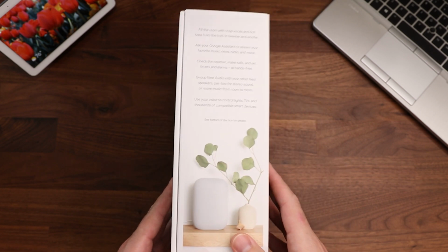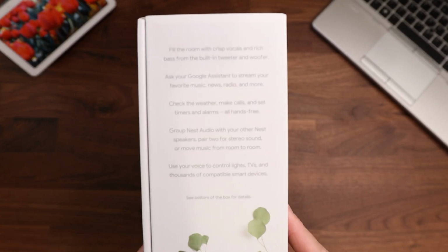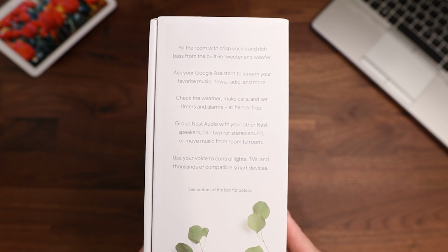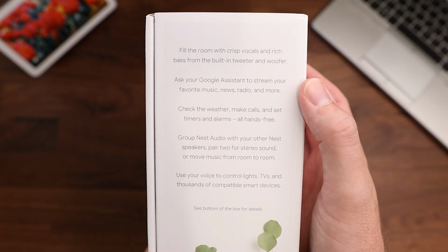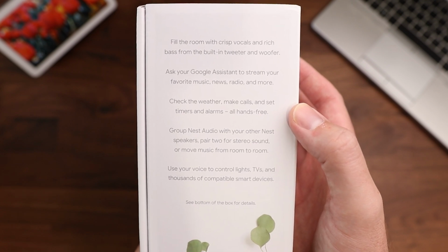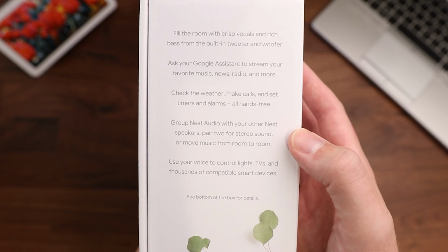Taking a look at some of the features on the side of the box, this thing is going to have crisp vocals with rich bass and a built-in tweeter and woofer. We'll be testing that out later. It's got Google Assistant built into it, so you can do things like listen to your favorite music, news, radio, and more. You can check the weather, make calls, set timers and alarms.